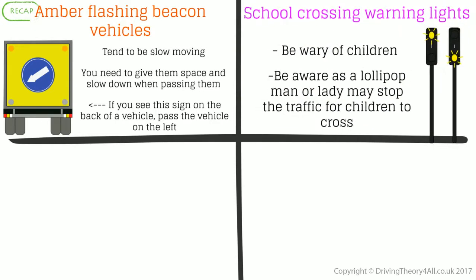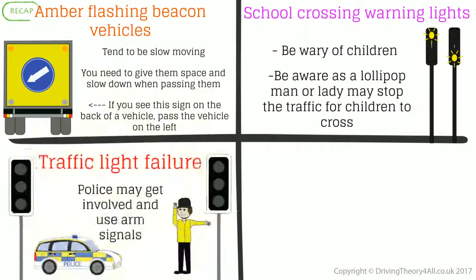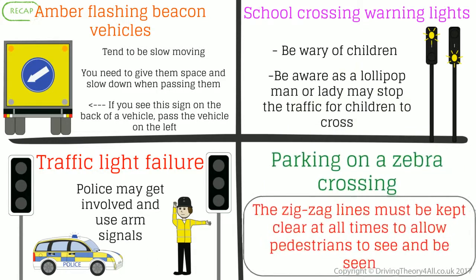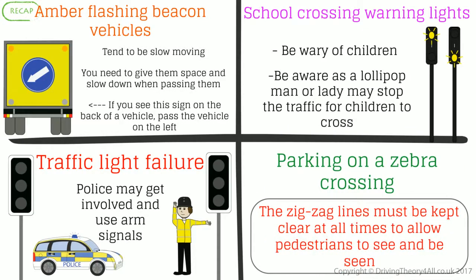School crossing warning lights. Be wary of children. Be aware as a lollipop man or lady may stop the traffic for children to cross. Traffic light failure. Police may get involved and use arm signals. Parking on a zebra crossing. The zigzag lines must be kept clear at all times to allow pedestrians to see and be seen.